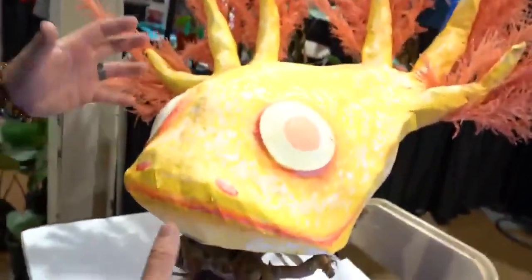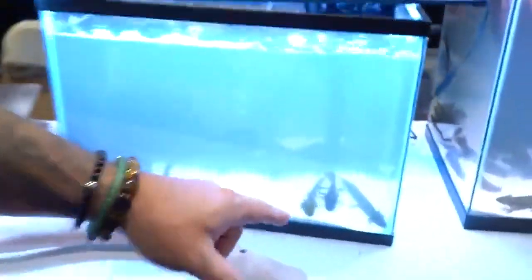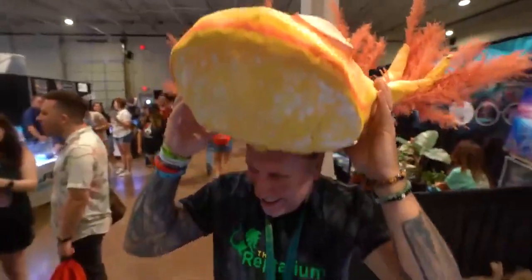I actually found my axolotl. Well, it's actually not my axolotl. It's really cool. I love this. Gill dogs. Take a look at these things. These things are so cool. Axolotls have become so popular, we have to add them to the reptarium. Put it on your head. Come on, Brian. You're being predated.